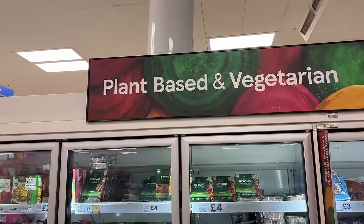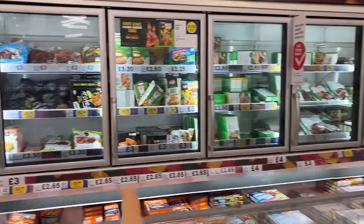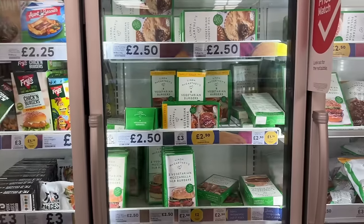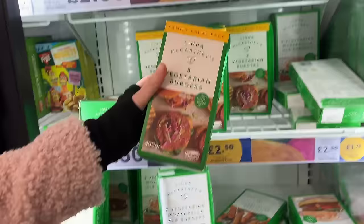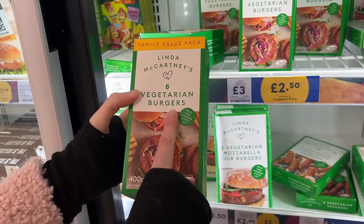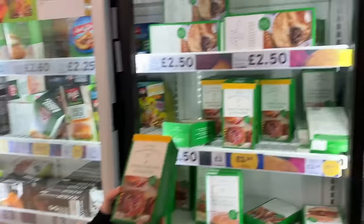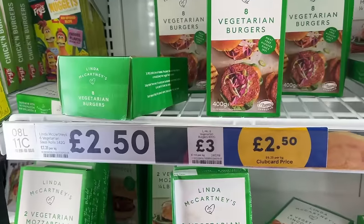So we're in the frozen plant-based area. They got lots and lots of stuff here. Oh, it seems like a lot of offers in this area. It's so easy to find with this yellow label. Linda McCartney stuff. Hot dogs. Fries. We found a good one. 8 burgers for £2.50. That's quite a good price for that many. Normally in boxes of burgers, you get 4. Yeah, that's very good. They're normally £3. So not a huge reduction, but we'll take any.